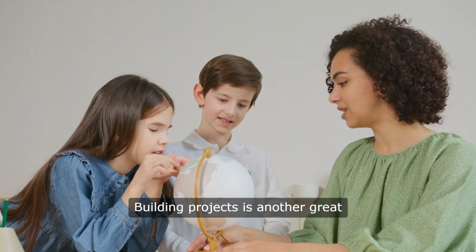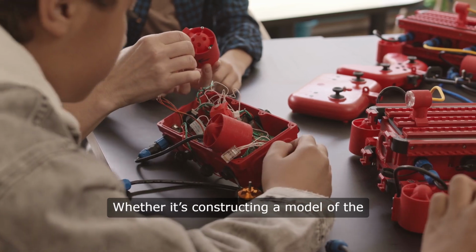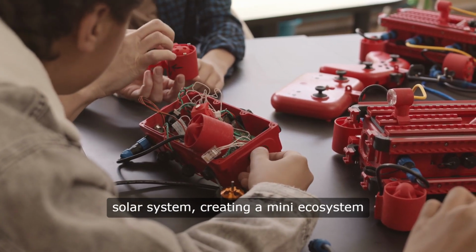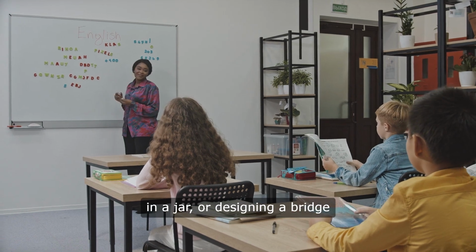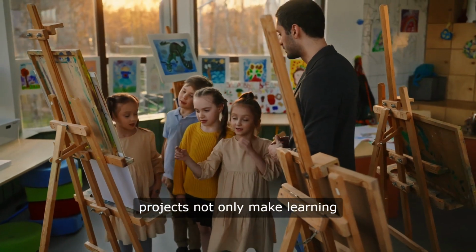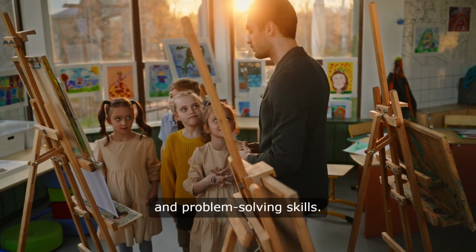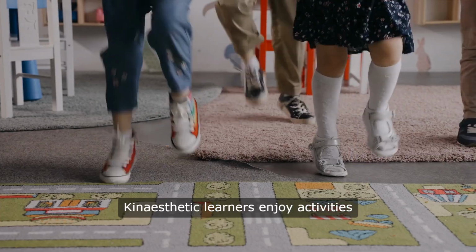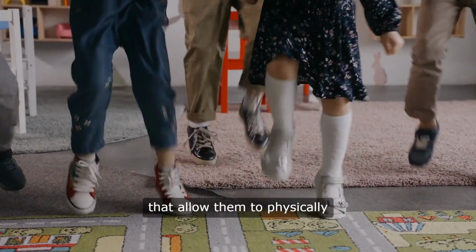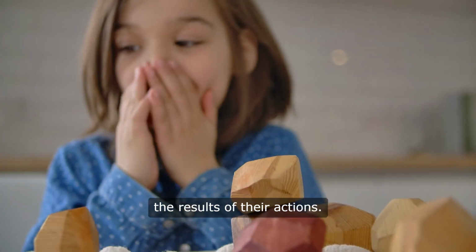Building projects is another great way to support kinesthetic learners. Whether it's constructing a model of the solar system, creating a mini ecosystem in a jar, or designing a bridge out of straws, these hands-on projects not only make learning tangible, but also foster creativity and problem-solving skills. Kinesthetic learners enjoy activities that allow them to physically manipulate objects and see the results of their actions.